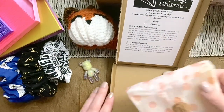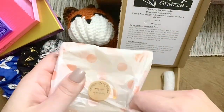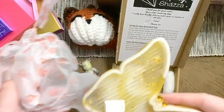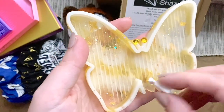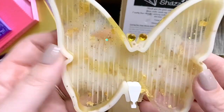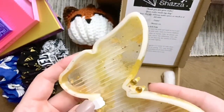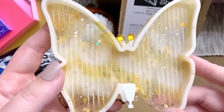And then, ooh, is this what I think it is? Oh my gosh, so cute. You guys, look. Oh my gosh, I love this color so much. This is one of her new butterfly trays. I love it. Now, these kinds of trays can be a little bit tricky to get the drills out of. I need to play around with it and see if I can find a really easy way to do it. But I love how fun this will be to work with.